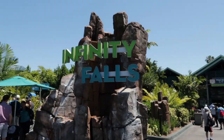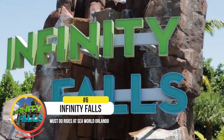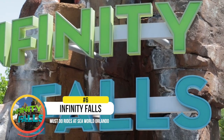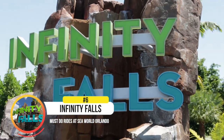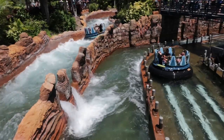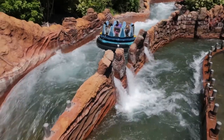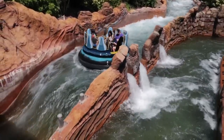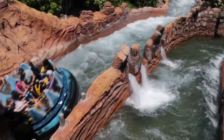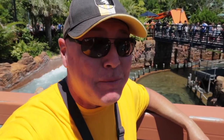Chafing. Actually, for these water rides, the minimum height requirement is 42 inches. That's true for Infinity Falls. And then this is 1,520 feet of track with 14 rafts and a 40-foot drop. And of course, many, many rapids. And this appears to be the most popular ride in the park because wait time, 70 minutes.